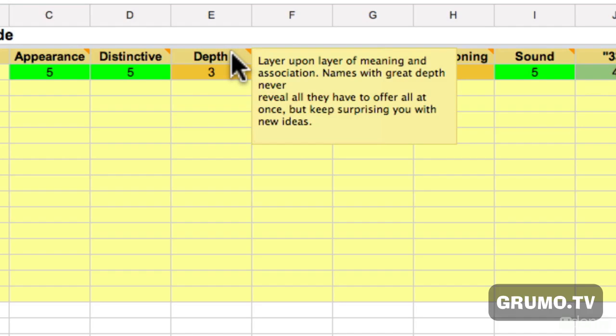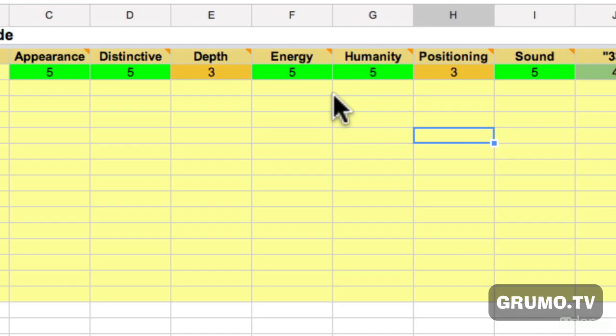Depth: layer upon layer of meaning and association. Names with great depth never reveal all they have to offer at once, but keep surprising you with new ideas. Some of the best brands in the world, obviously, are Apple and Virgin, for example. Apple is not about apples, but the things that come to your mind when you think of an apple: something healthy, something that comes from the beginning. Remember Eve in the Garden of Eden? She did something wrong with that apple, right? Anyways, there are many things that you associate with an apple, mostly positive, and these add layers to a name. It's not something very obvious. The same with Virgin: wow, virgin can be applied to sex, and it can apply to something that's never been used before. Finding depth in a name is important.